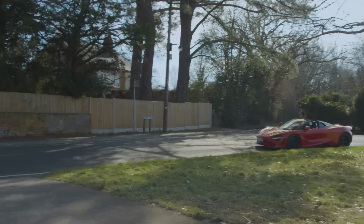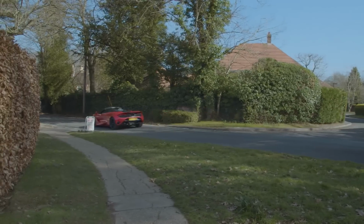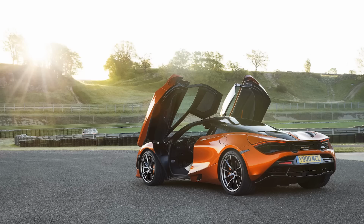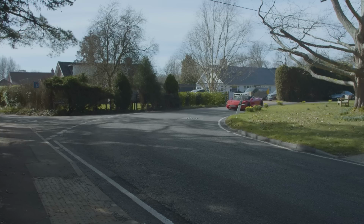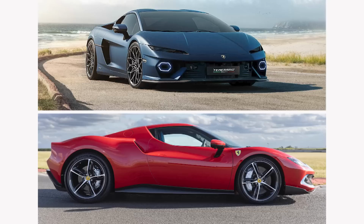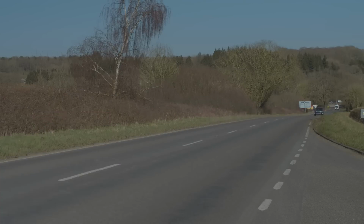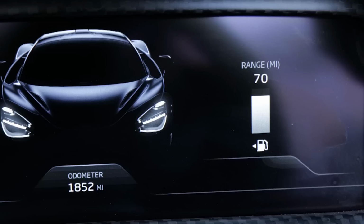In case you're interested, the efficiency returns are both slightly reduced over those of a 720S. Expect a combined cycle fuel economy figure of 23.2 mpg, while emissions are rated at 276 grams per kilometre. Those figures are of course vastly worse than those recorded by rival Lamborghini Temerario and Ferrari 296 GTB models, which have gone the PHEV route. Likely owners almost certainly won't care a fig about any of this, except to wonder what kind of range they might get from the 72-litre fuel tank.